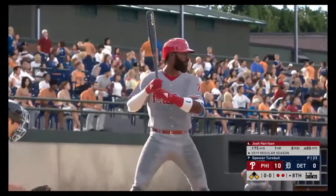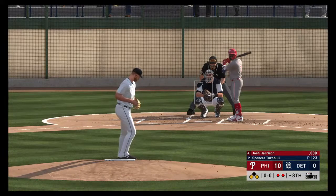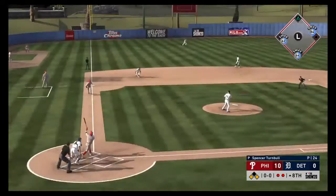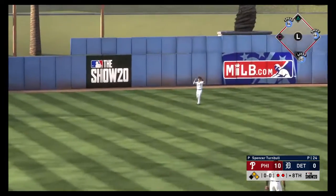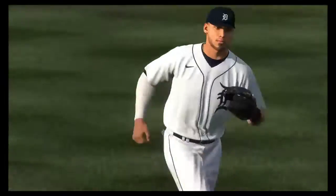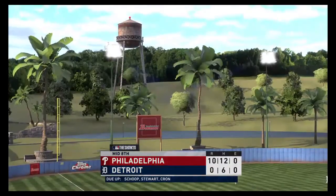And now it'll be the cleanup spot for the Phillies, Josh Harrison. He's getting his first plate appearance here in the 8th after entering off the bench just a little bit ago. From the stretch. Pulled high in the air out to left field. Castro will get there, and he puts it away to retire the side. Phillies will have to be content with just the 1.